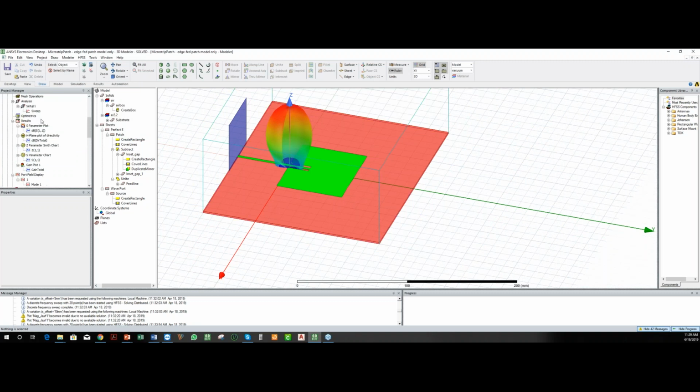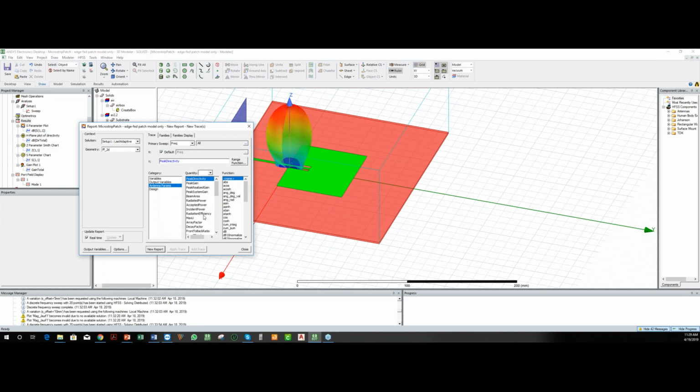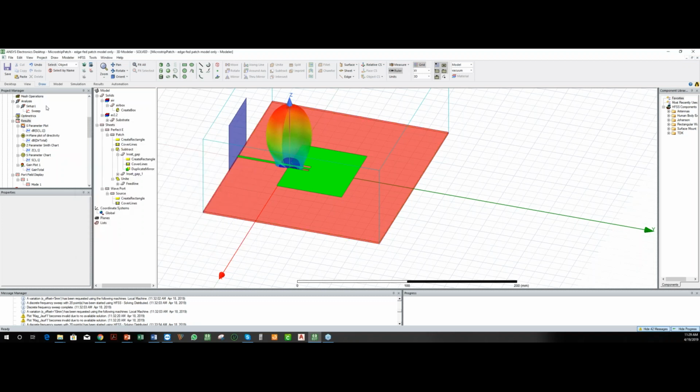And there are other antenna parameters available under this report here, such as peak gain, different definitions of gain and directivities, radiation efficiency as we've seen before. And you can plot any of these for the different parameter sweeps that you've chosen to run.